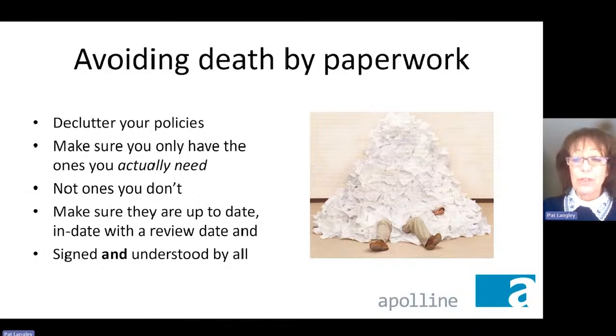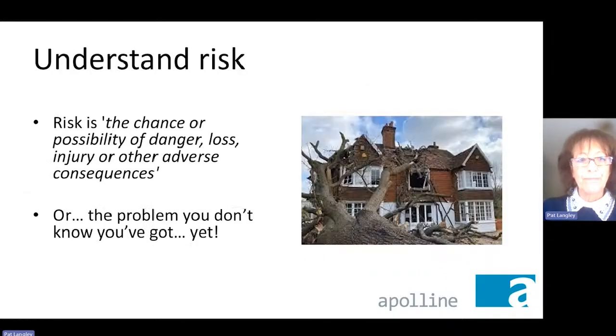And of course, when the CQC inspector comes, they will speak to all team members, and they will very quickly find out whether an individual team member does or doesn't understand the policies. So we're going to focus a little bit now on risk.